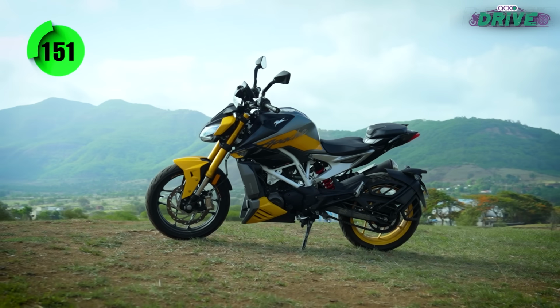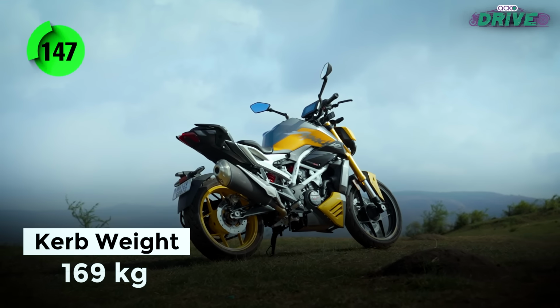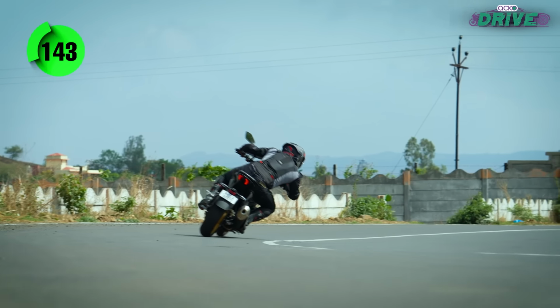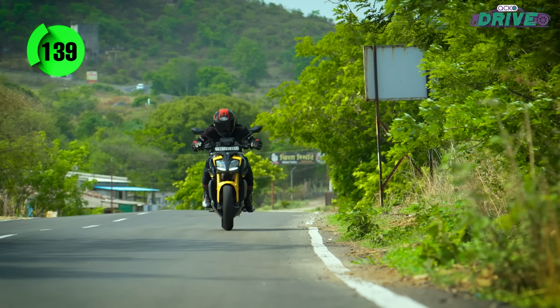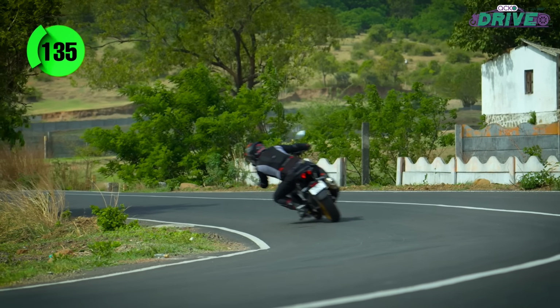The main foundations of the RTR 310 remain the same as the RR, and being 5 kilos lighter helps when you are chasing cornering fun. It hooks into a bend neatly and remains composed throughout. No shenanigans to report. Credit must be given to the lovely Michelin Road 5 tyres that stick to the tarmac like a leech.